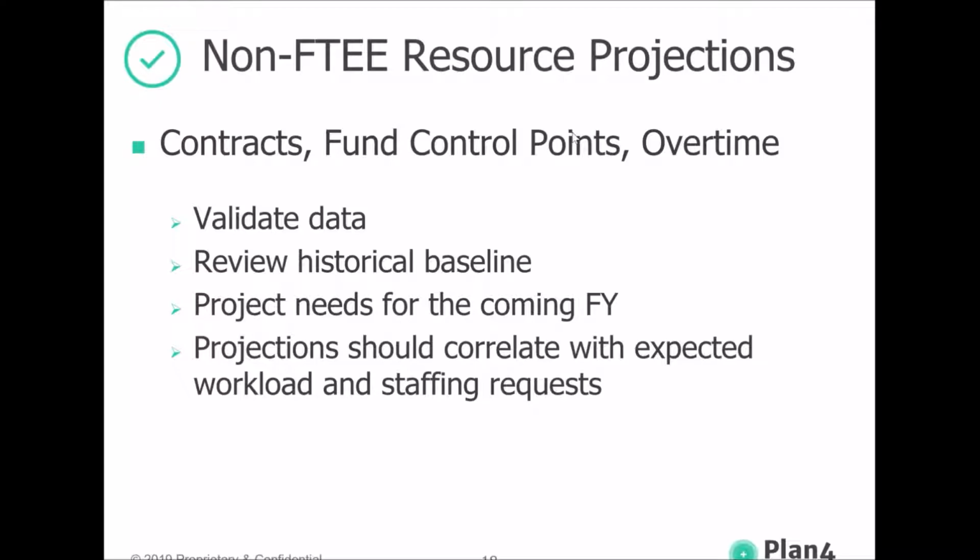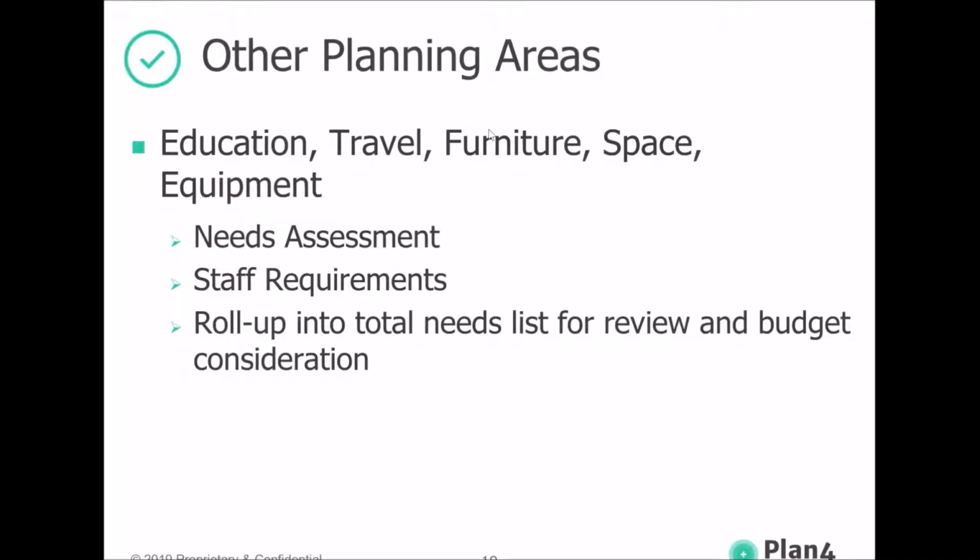And if you were sitting in that chair, you would likely push back and ask the question, how come you need overtime if you also have made these other projections? All right, so we are putting the service in a position to need to put together an integrated plan where the dots are connected.